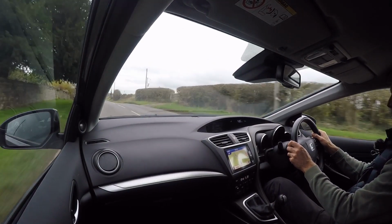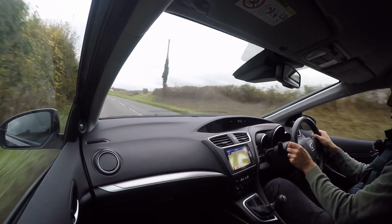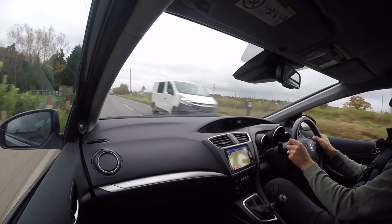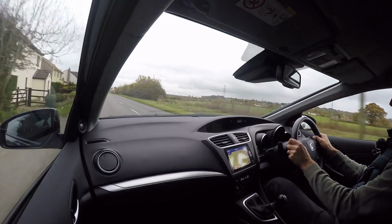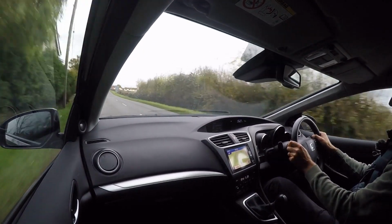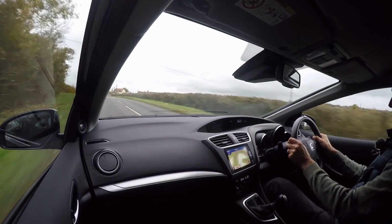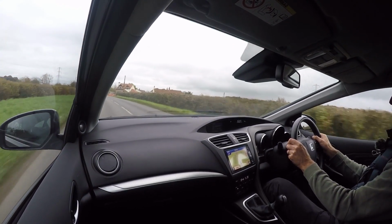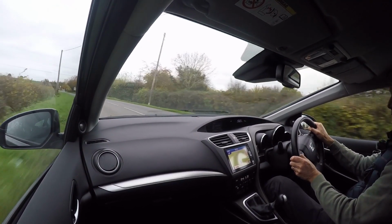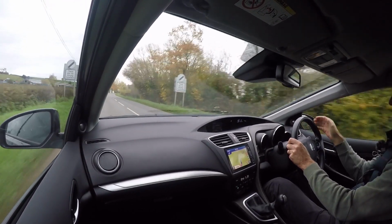Steering on the car tracks absolutely dead straight. There's no vibrations at all at this speed or any speed up to the legal limit, and it's a lovely power steering system. It's incredibly accurate and precise. Only needs the smallest of movements to go through corners, so when you go into a corner like this, which I'm going to go through a little bit quicker than normal, get to the corner, turn in, one little movement, hardly any, and it just follows beautifully and faithfully through the corner.